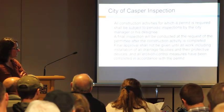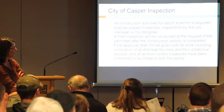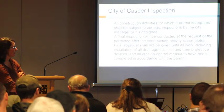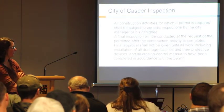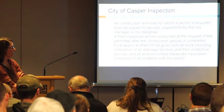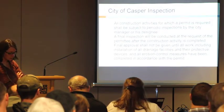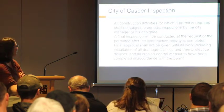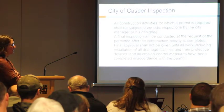So if somebody from the city drives by and sees something going wrong that does not meet any of these standards, he can either get out and inspect it as he can, or he can call myself or code enforcement, and we will come out there and talk to you guys. But any city employee is a designee of the city manager. So just to let you know, just because it's not an engineering department guy, he's still a designee of the city.